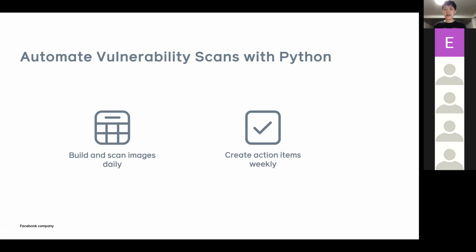If there are, I will just assign a task to the team so that they can fix this vulnerability as soon as it is discovered. This new process not only automates the verbose container vulnerability scanning process, but it also allows the team to address these vulnerabilities as they are being discovered instead of just one day before the release, so that we save lots of rework because of that.